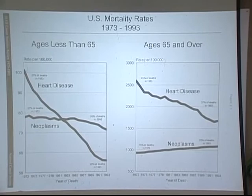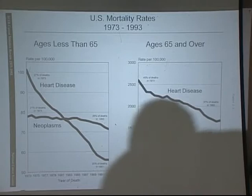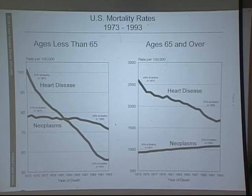I think you all know that heart disease is the leading cause of death if you consider all-cause mortality, but I think you all realize that heart disease has dramatically decreased as a cause of death because of the advances in prevention, cancer treatment, bypass surgery, cholesterol control, and so on.